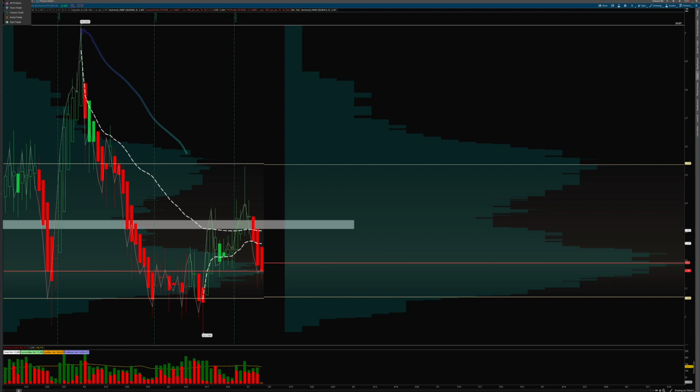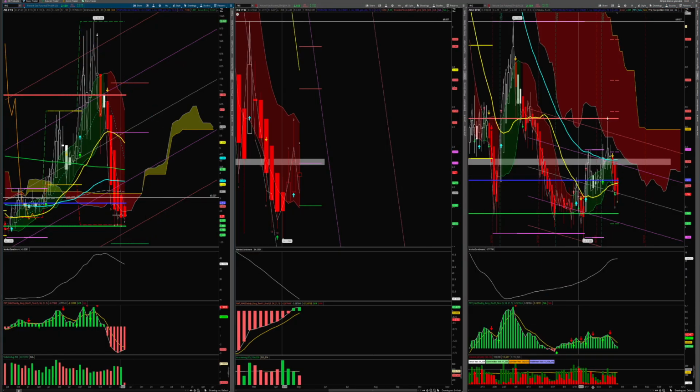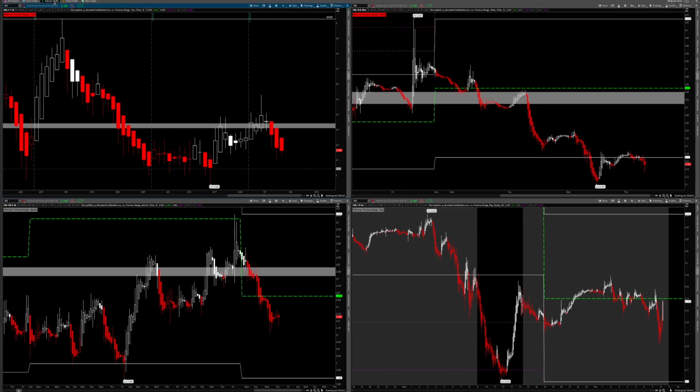Lastly, I think that's it. I already hit my 10-minute mark. Last thing I wanted to show is, we got levels. As you can see, we failed 232, 223 on the monthly. We never got to regain that. We're kind of hovering here. This is where the bears camp.